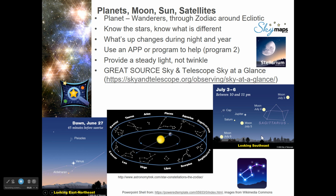But we will see, looking in the southeast between 10 and 11, Jupiter and Saturn, and they will shine out very well. What's nice is this shows where they are in relation to the moon. Notice how close they are to Sagittarius, and this Alpha Cap is actually referring to Capricornus, another constellation we didn't talk about, but it gives you a sense that as long as you know those, it's there.